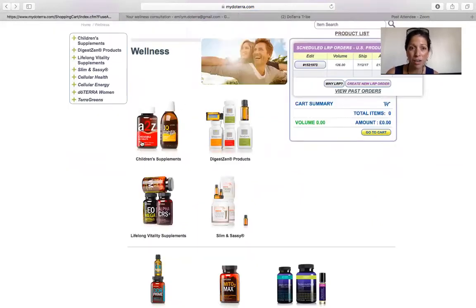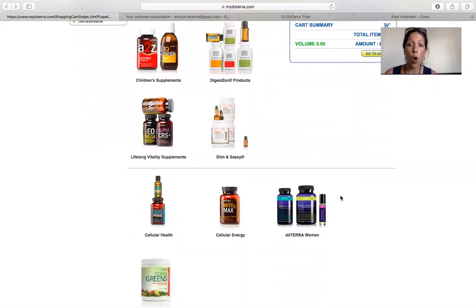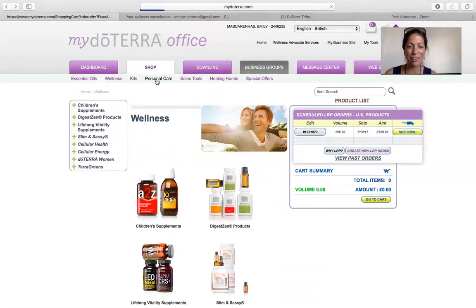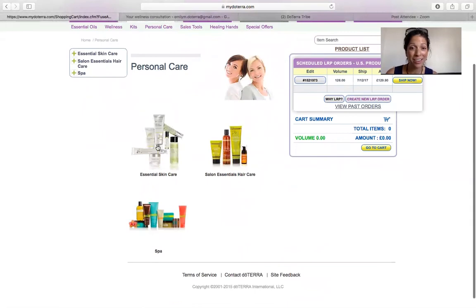You've also got an amazing range for children. My children love these. The IQ Mega is the omega oils, but it also contains wild orange, so it tastes good. Great for their brain function. You've got the A to Z chewable tablets as well, which they also love. My children ask for them, and that's going to really help them with their nutrition, especially as children can be a bit fussy, can't they? We've got loads of other products there, a whole women's range for hormonal support, cellular range. Basically, have a play is what I'm saying. You've got your personal care, which is all the skincare and the shampoos and conditioners and the spa range, all beautiful, beautiful products.